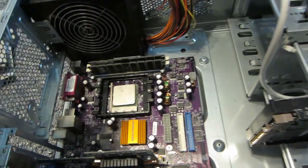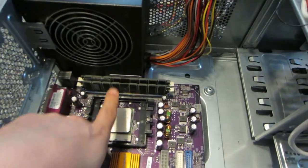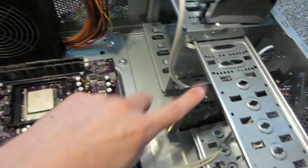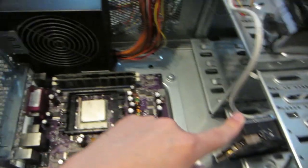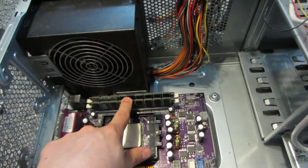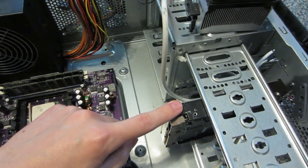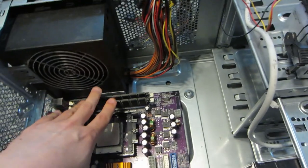Alright, next we'll go on to the RAM up here. There are two main types of memory: you've got RAM and then you've got a hard drive. The way to think about it is the RAM is more like short-term memory, whereas your hard drive is long-term memory.